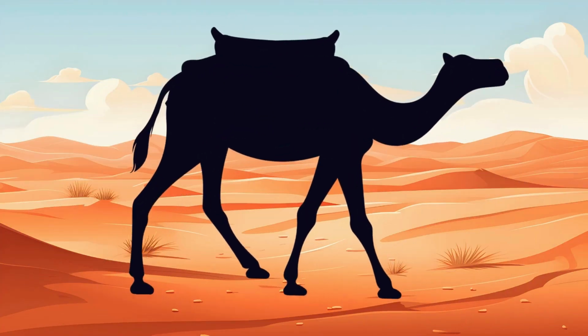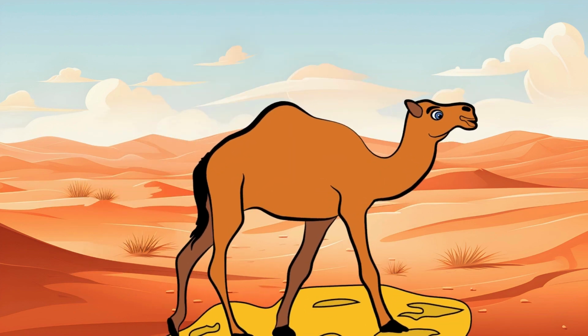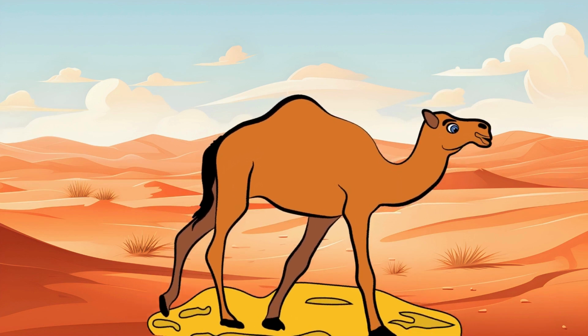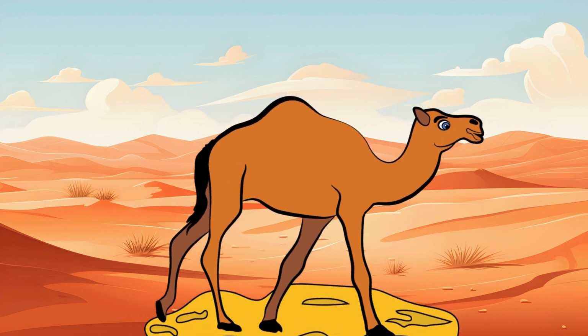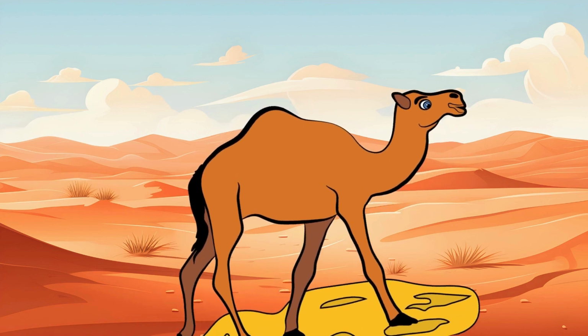What farm animal is it? It is a camel. Camels are large animals with distinctive humps. They are well adapted to desert environments and are used for transportation and carrying goods in many parts of the world.